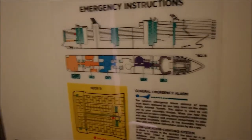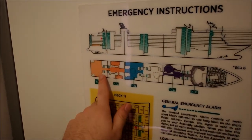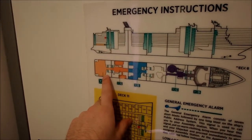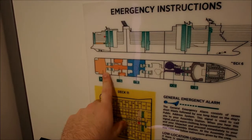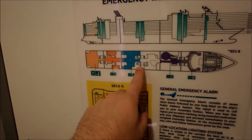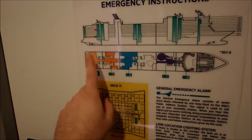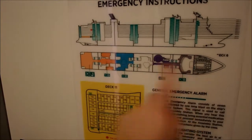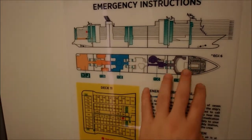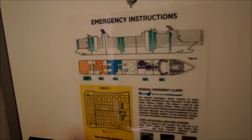My room is 11,567, so I'm on the back of the ship here. One of the biggest issues I've had with this ship is it doesn't have elevators in the middle of the ship. It shows them on here, but there is actually none mid-ship. It's at the back of the ship and the front of the ship, so lots of walking, especially if you're going to eat and stuff like that. All that's at the front. But anyway, that's where I'm at. I'm at the back of the ship.